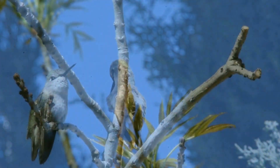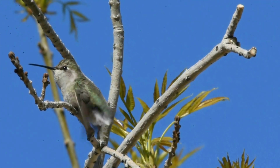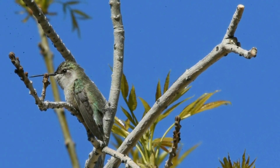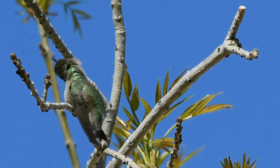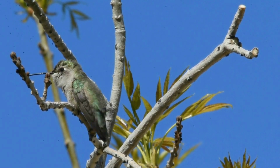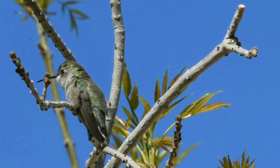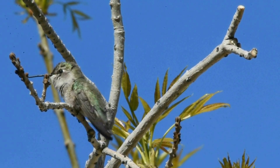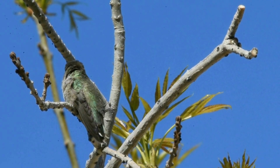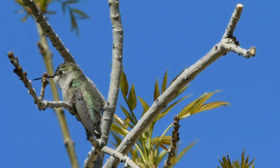But when I found this sample on the internet, I was positive that that was the same sound I heard from Mildred when she flew over to the oleanders next door. So there you have it. The hummingbird in my backyard in Henderson, Nevada is a Costa's hummingbird, named after the Frenchman Louis Costa. And if that is not the correct pronunciation, I apologize.